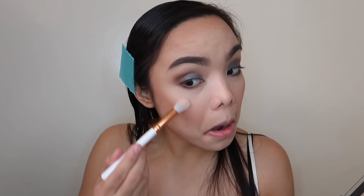Alright, there you go, guys. I'm done with my face. Since wala akong highlighter from Wet n Wild, so I'll take the palette and highlight my face with this shade, the lightest shade that they have here. And I'm using the Uncludes blending brush. Highlight my face. It is very subtle though. But yeah, it does work. But it is very subtle.